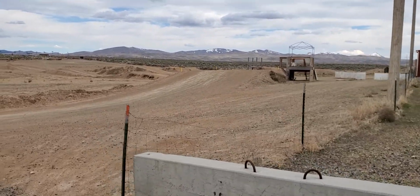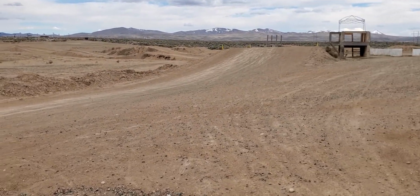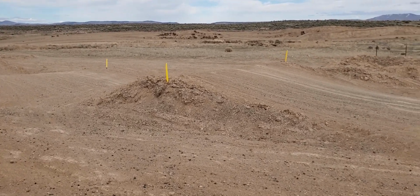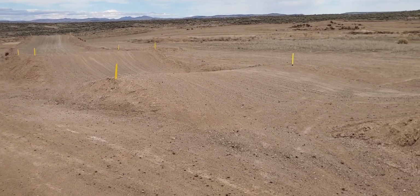Doing a track walk at GRMX in Carlin, and I gotta say, pulled up, never been here before. I thought this was the track that you could see from I-80 that I saw like 20 years ago, but apparently it's not. But they've been doing some really good work on this track. So we're gonna walk around here with Isla's. It's her first time on here.